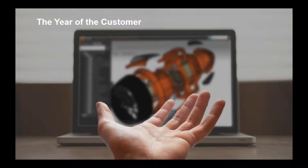So, year of the customer. I stole this strap line from one of our customers. This is Magna Exteriors' strap line this year. And the reason that they've got this big focus on the customer, which tends to be a bit old hat, you know, you have to listen to your customer, et cetera, et cetera. But their view and mine is that competition has never been greater. The global competition for business has never been greater. And so a focus on the customer is absolutely essential if you're going to survive in this industry.